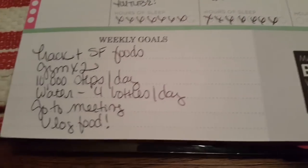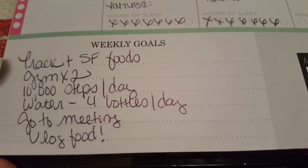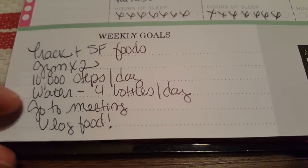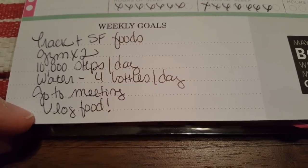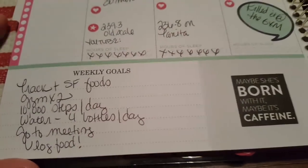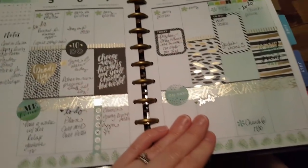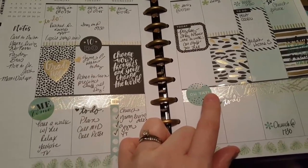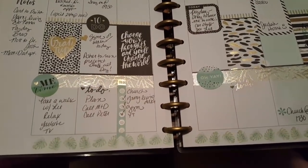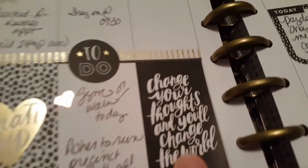My weekly goals: track Simply Filling foods, gym twice, 10,000 steps a day, water 4 bottles a day, go to my meeting this week, and vlog my food for you guys. So I have been working on all of that. So here is last week in my Happy Planner, and this is this week in my Happy Planner. I used the Color Story book of stickers from Create 360, so you can just kind of see, and I love these quotes.